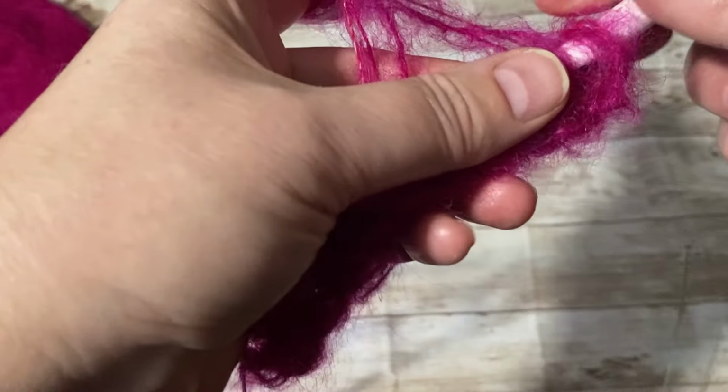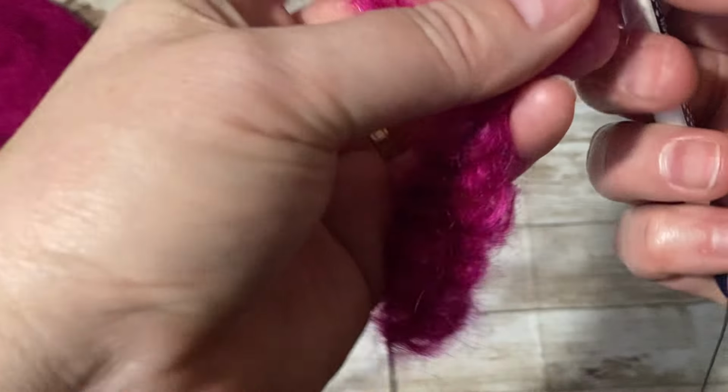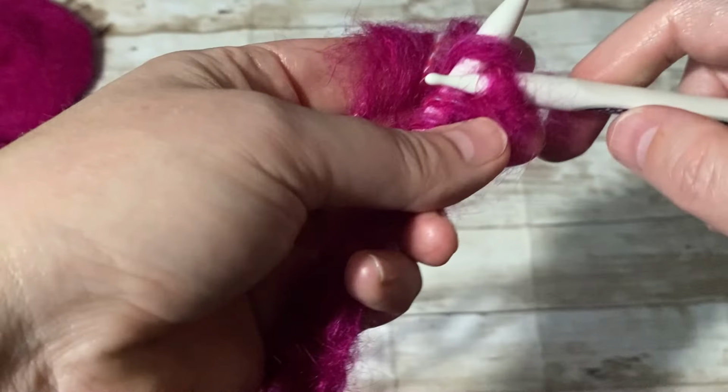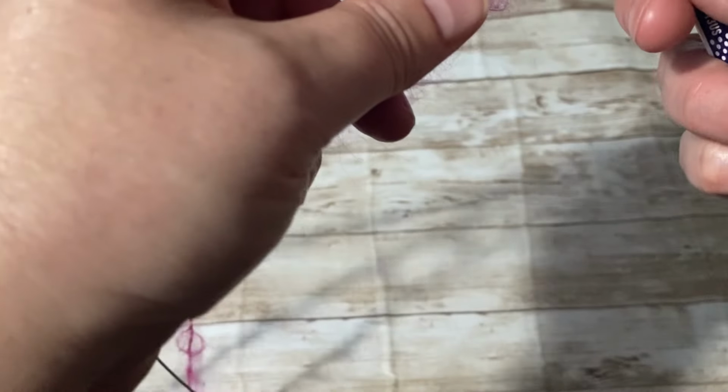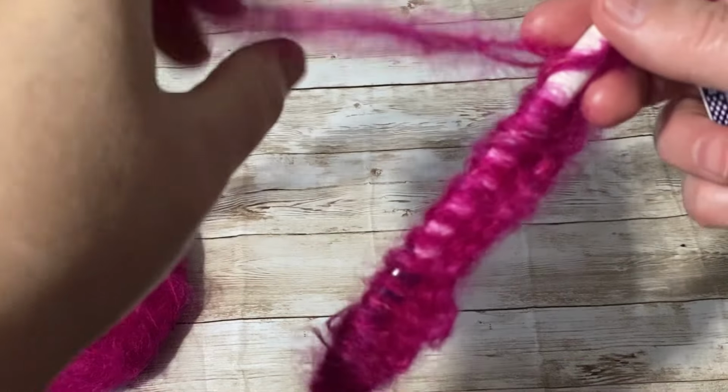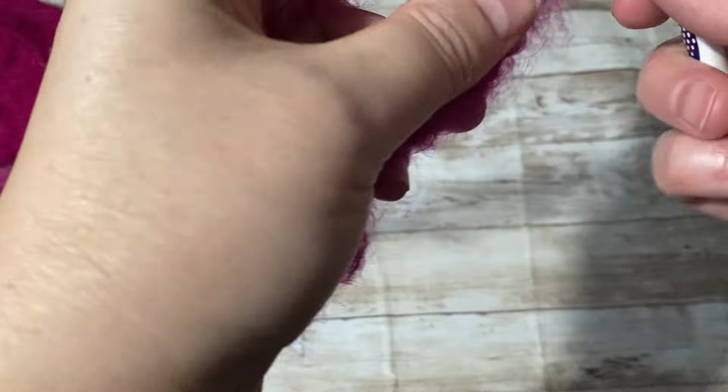So I'm going to put this unboxing in part 1. So I will come part 2 with this to show you how it's knit up. The other one I'm already working, and I don't know when I'm going to come back, so please bear with me. And love the color.